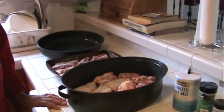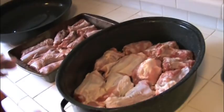Today we're going to cook turkey necks, one of my all-time favorites, and also one of the favorites of my dad. We have turkey wings and turkey necks, and we got them all ready. They're all washed off and clean and ready to go. So basically we're going to season them up.